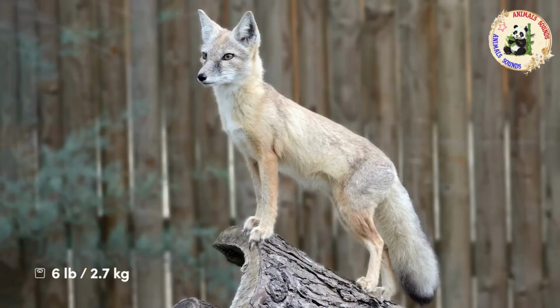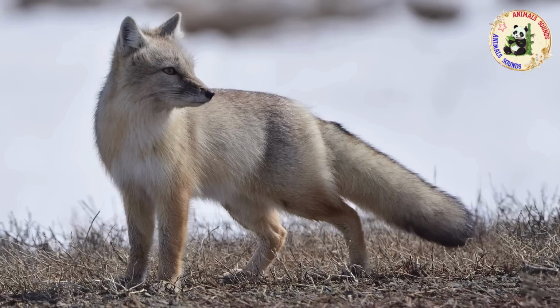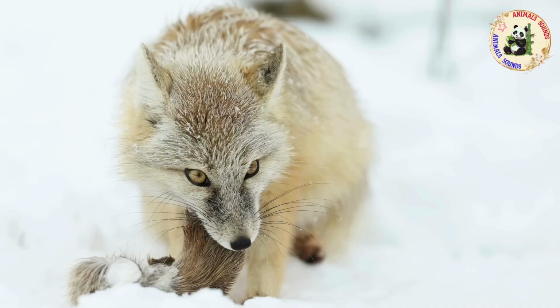One of the smaller species, weighing 6 pounds, Corsacs are described as nomadic, adjusting their home range to counter the colder seasons on the steppe, which makes hunting more difficult. They are described as mostly carnivorous, with small rodents making up a large portion of their diet.